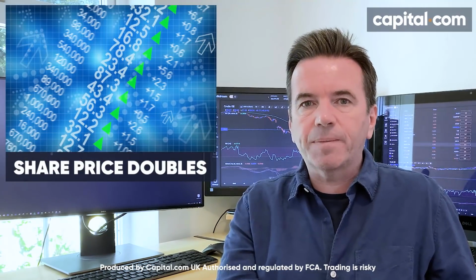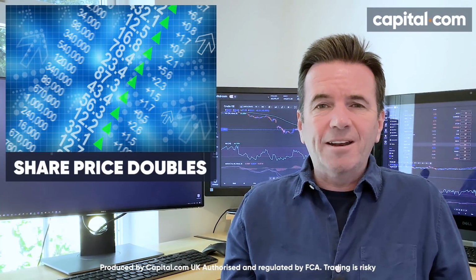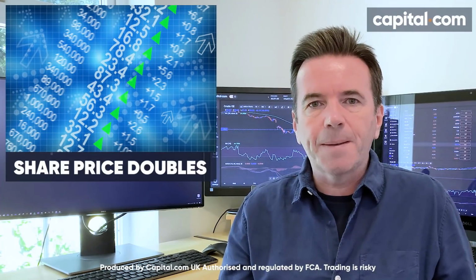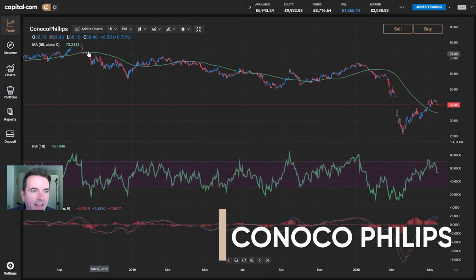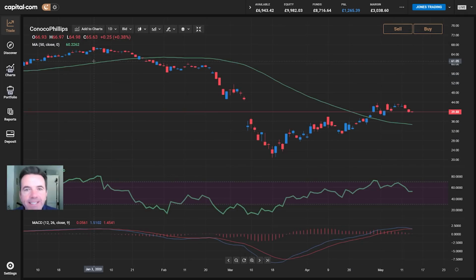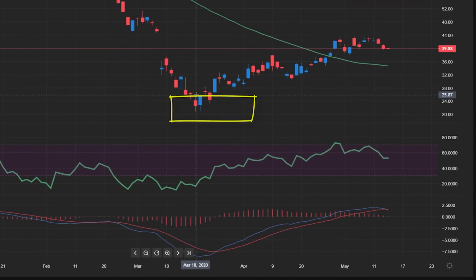We've seen a strong bounce back by the shares over the last couple of months. They've more than doubled off what has been pretty low levels, it has to be said. But is there still more upside to come? Let's take a look and see where the opportunity might be. So here's ConocoPhillips. Again, the share price had been pretty much in decline for the best part of 18 months, going from about $80 a share. But let's focus once more on what's happened so far this year. So $67 a share in January, trades as low as almost 20, down to $20.80 March the 18th. And you can see bounces back up to 44-ish since then, 43.50, that sort of area.